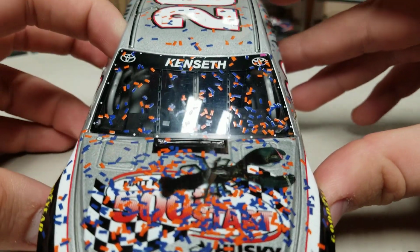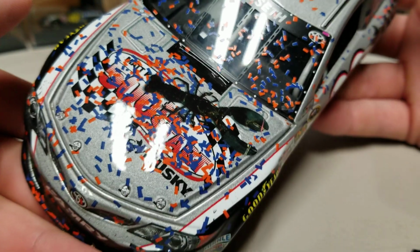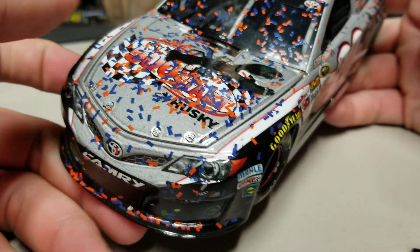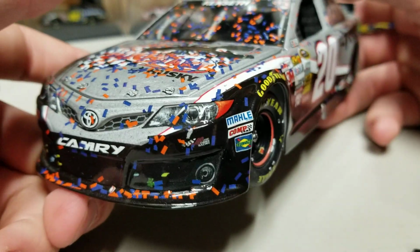You see Kenseth on the name banner. Roof flaps do deploy, and it does have a decal lobster on there. Big old lobster. And they have them plopped on the hood, so they put that as a decal, kind of like they did with the Kurt Busch Daytona win, where they have the grass on there.